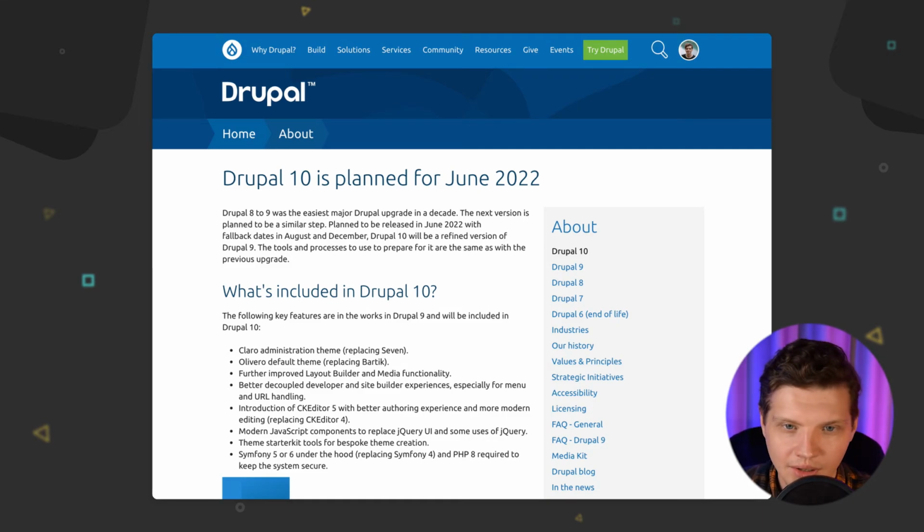So given that, we have Drupal 7 end of life, and 8, 9, and 10 will be released in June of 2022. And as you can see, we have a pretty short timeline between the releases because now we have a completely different development approach in Drupal than we had in the past for Drupal 5, 6, and 7.